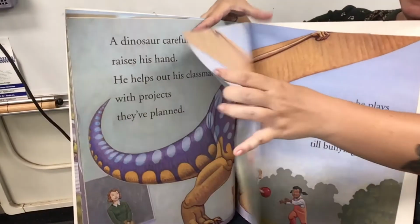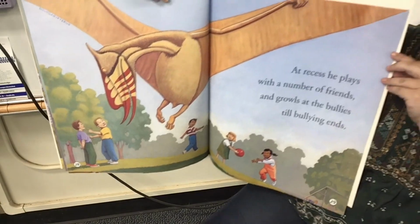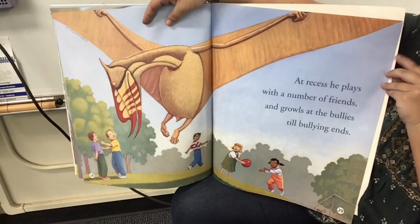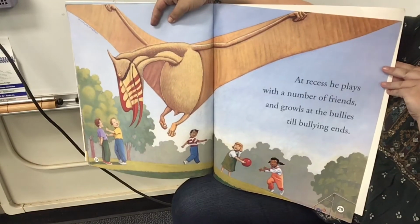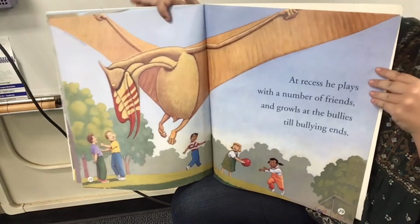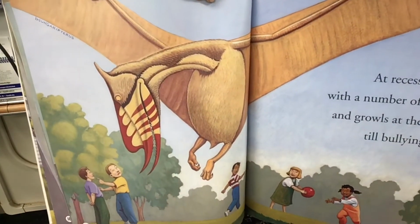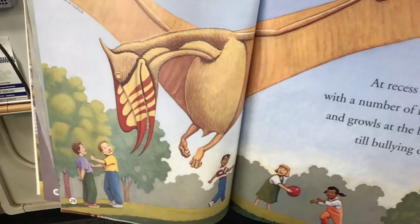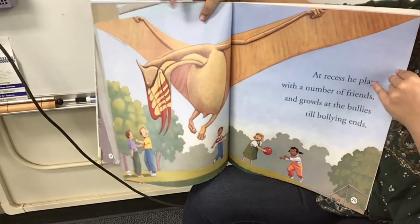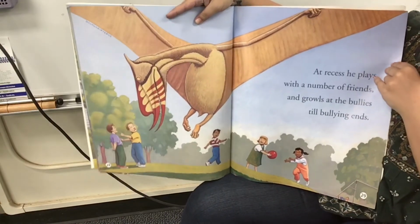At recess, he plays with a number of friends and growls at the bullies till the bullying ends. So a bully is someone who's not being very nice. It looks like this dinosaur is sticking up for the kids who are being nice and playing with other people. What do you think? Is the dinosaur following the rules?